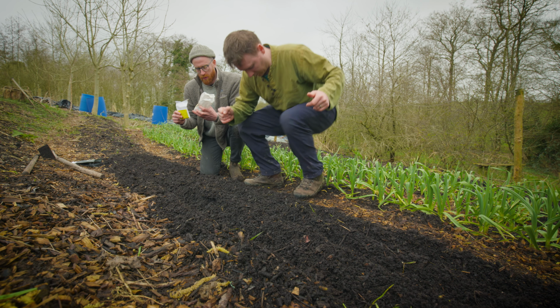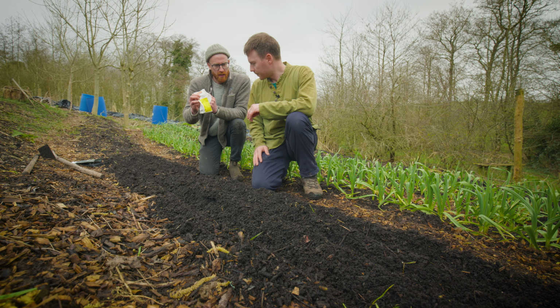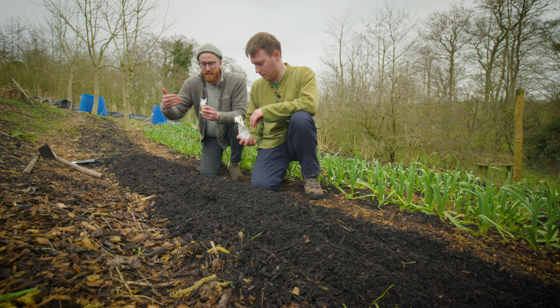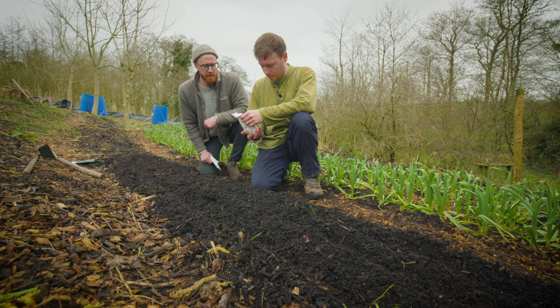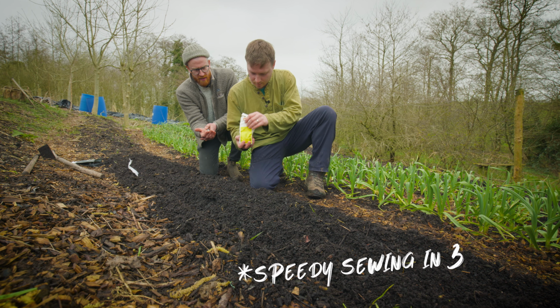So what we want to do is sow the parsnip about 3 inches apart, and then just sprinkle the radish along the line just as little markers. And then obviously that's a really great catch crop that we can harvest before we harvest the parsnips out of the same bed. So, should we get started? Could you pass me some parsnips?